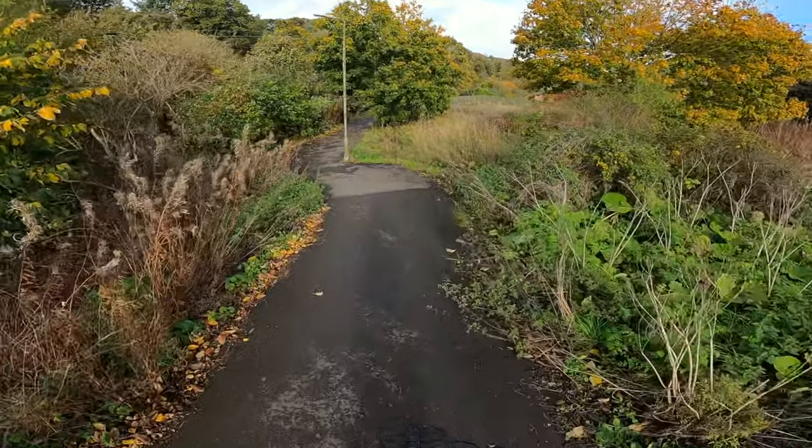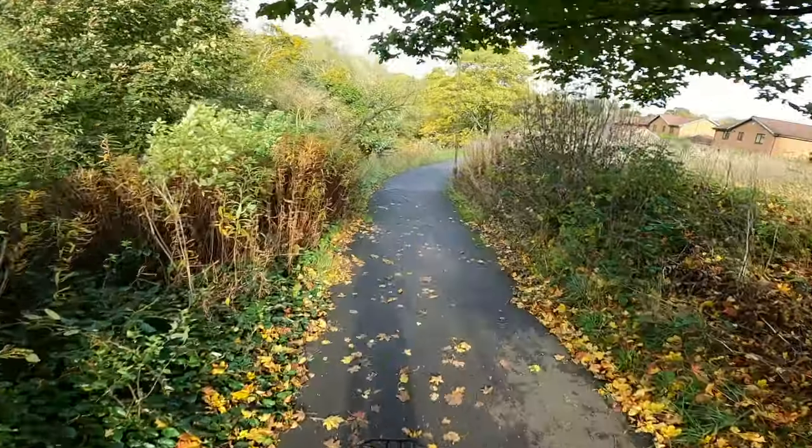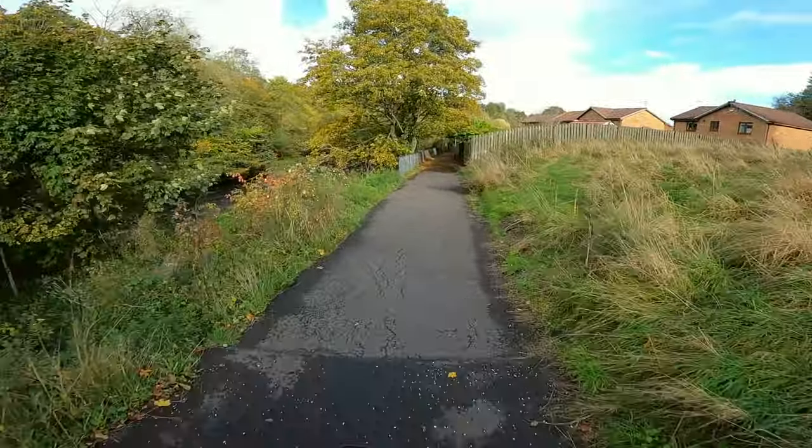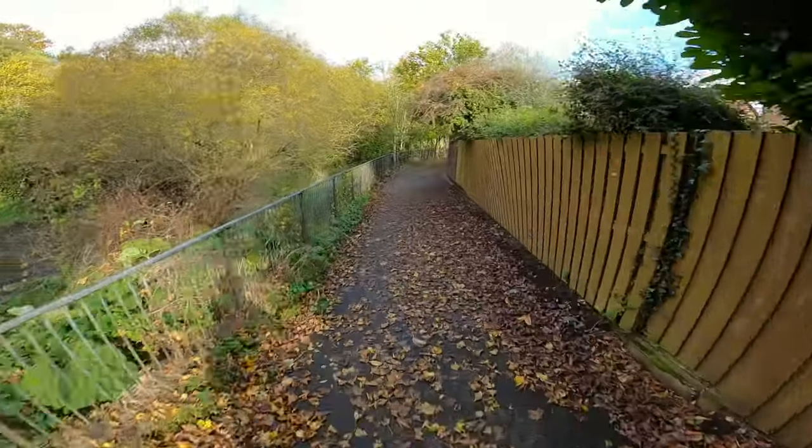Further downstream at Mid Calder Weir, work is ongoing to install a Larinier fish pass, and to facilitate that, the path has been closed until it is complete. So I'll finish the video here.